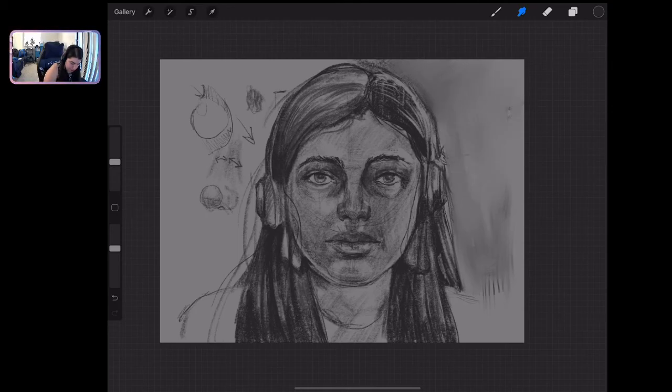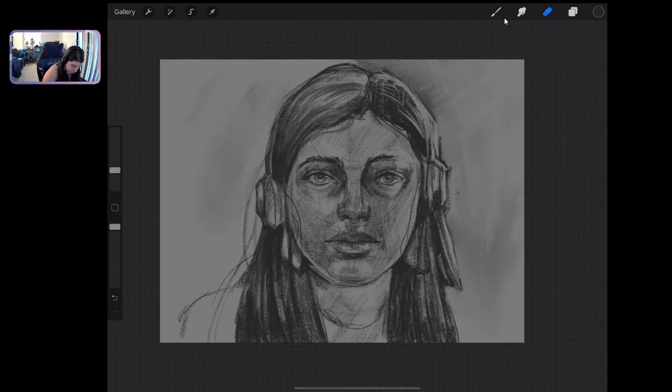But I'm just using what's already there so I don't have to spend time meticulously erasing these little instructions I did on the side. So like I was saying before we lost our screen there, this little side lighting that's coming from behind is called a rim light. We're going to get our eyebrows in there.